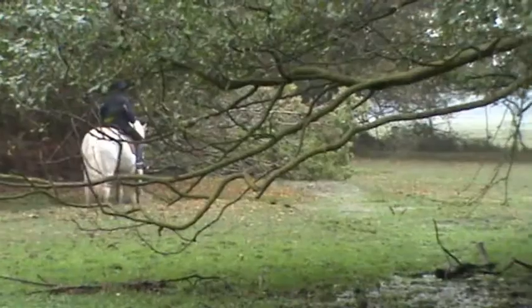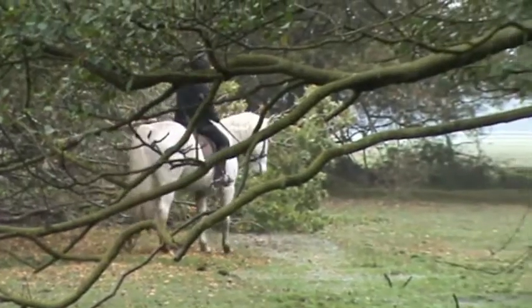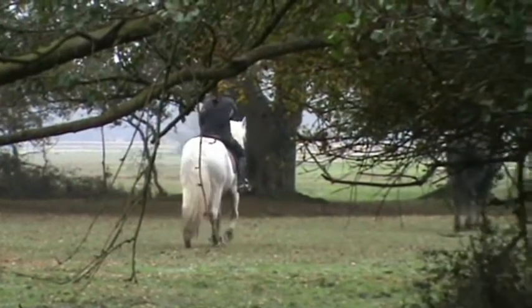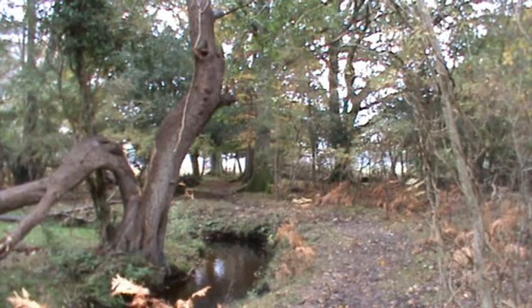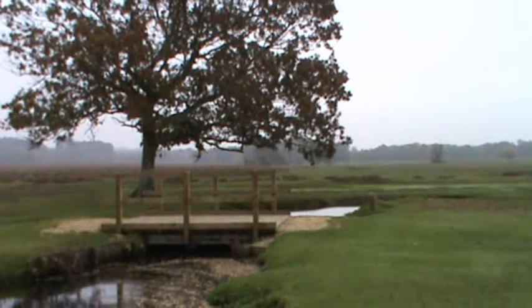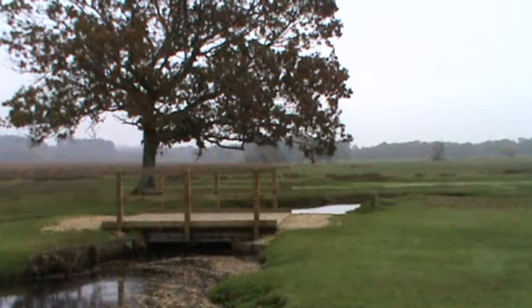And riders. As you can see, it's very muddy with all this rain we've had. So at the bridge we turn left, following the tiny Beaulieu River through a small copse. As we head forward, we see another little bridge on our left hand side. On the right hand side there's a small boundary stone. On the left there's a tree. We turn left, then immediate right there.